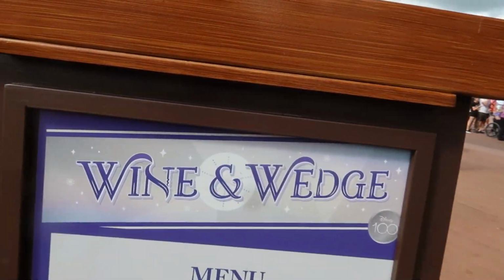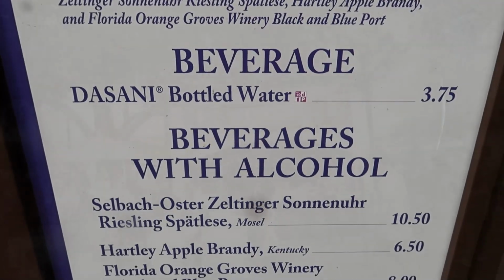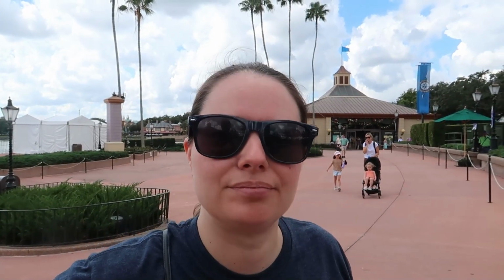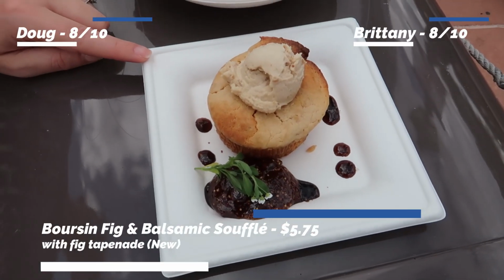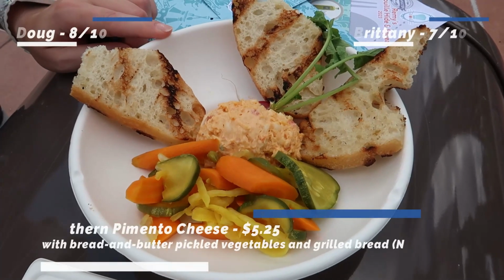Start our final day of food and wine here. The wine and wedge. Here's the menu. First booth is wine and wedge. Yeah, this is one of the new ones. Somehow we made it through the Disney 100. It is busy. Busy and it's hot today. It is. What do you got here? I've got the Borson Fig and Balsamic Souffle. And then I've got the Southern Pimento Cheese with pickled vegetables.